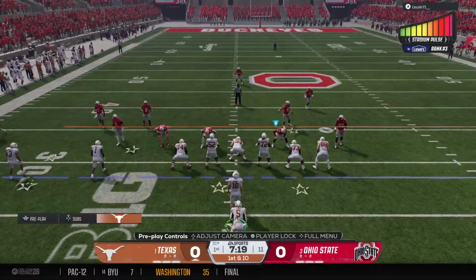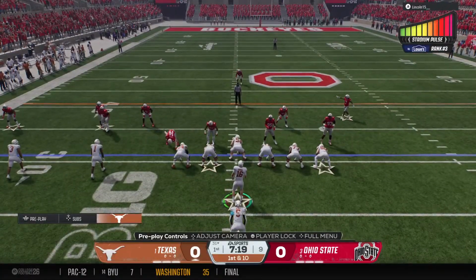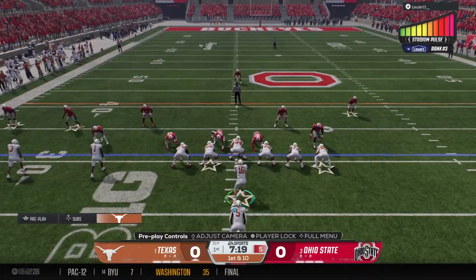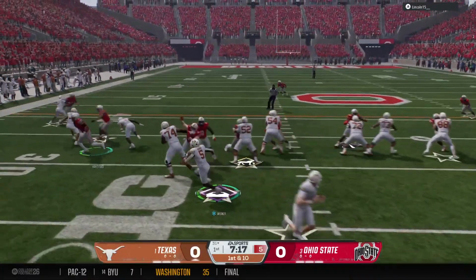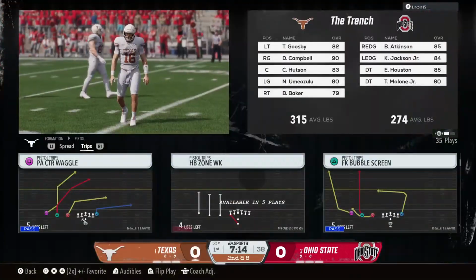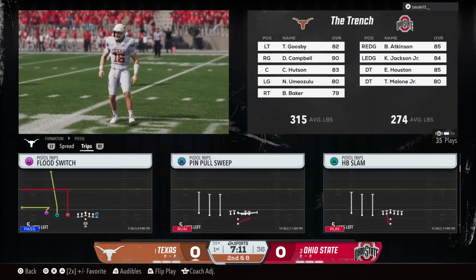Just underway, and this home crowd is fired up and ready to make a difference today. And here's the handoff. And he's brought down after a short gain. Does not make the first down yardage.